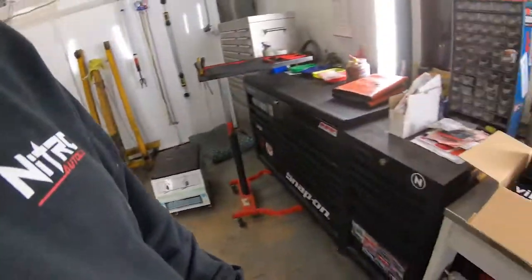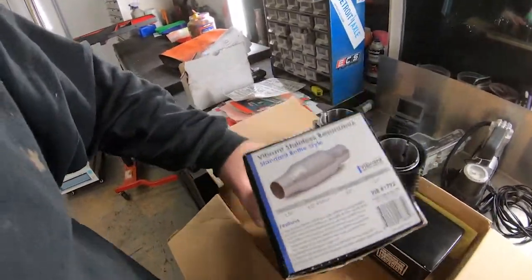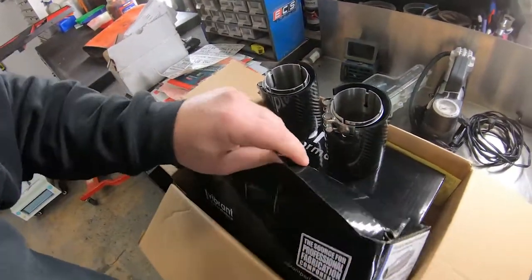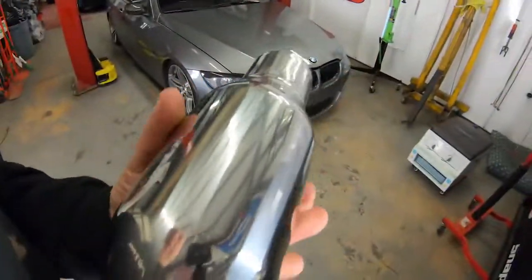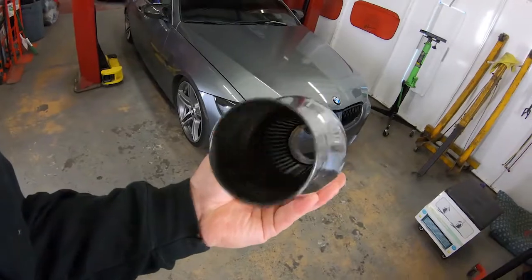So what we're doing today is we're going to be installing these Vibrant Performance resonators. Of course, there's two of them. Take one out of the box here and give you guys a look. Now you're not gonna see these, of course. They're gonna be underneath the car, but yeah, we're gonna be installing these Vibrant Performance resonators.